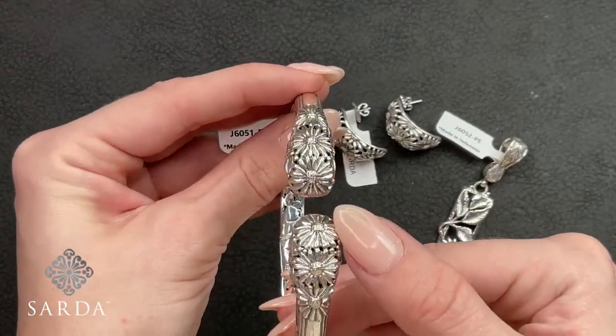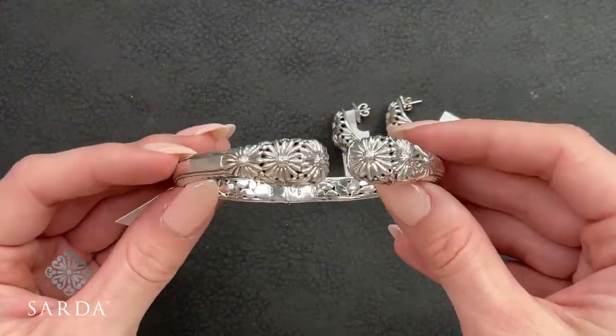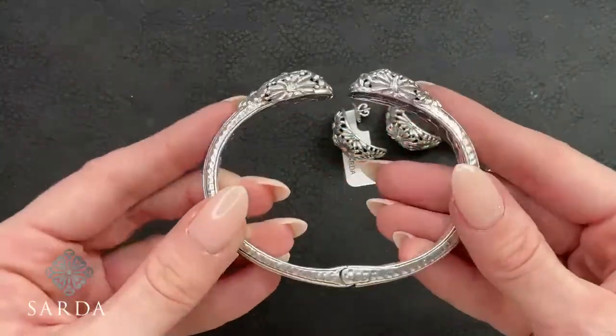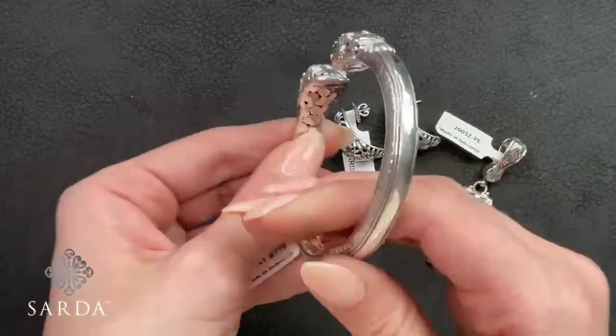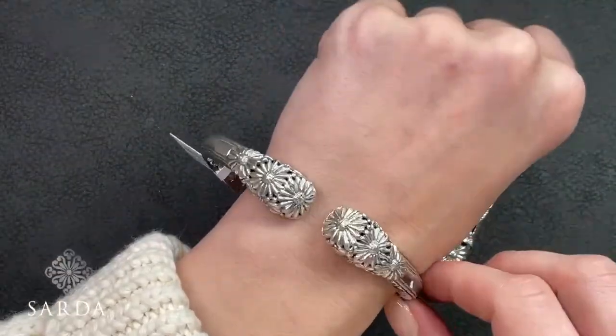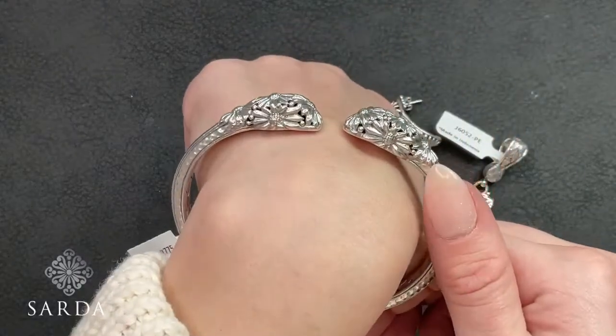$179.99. We've got the little flowers. They look like daisies to me on the tip-to-tip portion. Hammered and high polished details on the band. This retention, really cute on. Love that they kind of sit up.